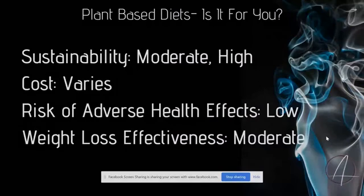So when it comes to a plant-based diet, the sustainability of it is moderate to high, and it depends on what side of the spectrum you're on and your motive for doing it. If you have the motivation to really help the planet and preserve other animals, then being a vegan would probably be right up your alley. If you're someone who doesn't care so much about that, jumping straight to vegan might be difficult.